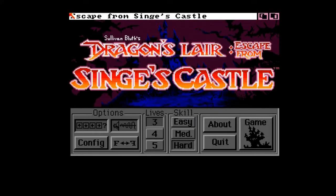Back in 1983, a very unique arcade popped up called Dragon's Lair, a game that was unique in specific areas, mainly the fact that it was on a laserdisc. You could say that the laserdisc was a precursor to the DVD and roughly the same size as a vinyl record.